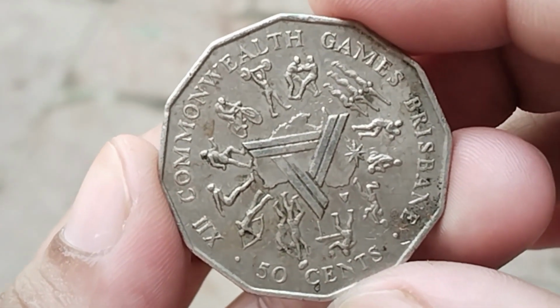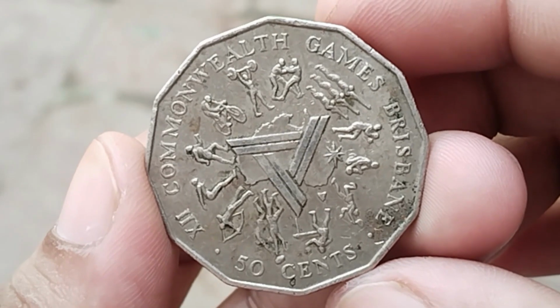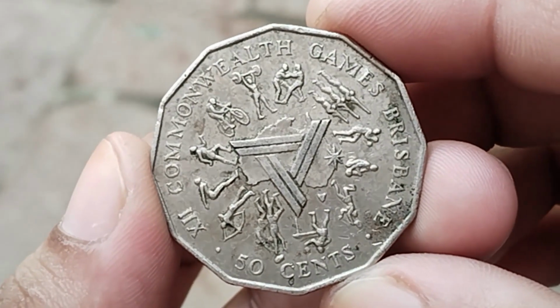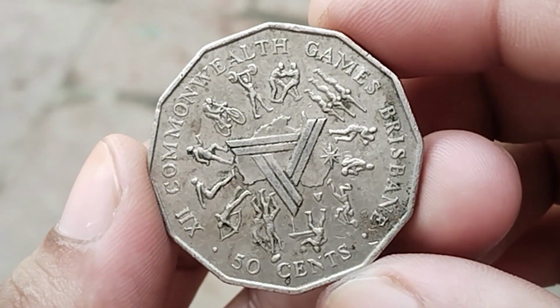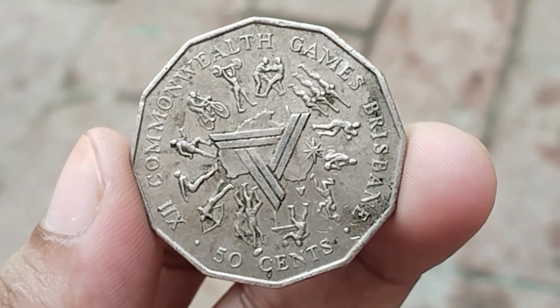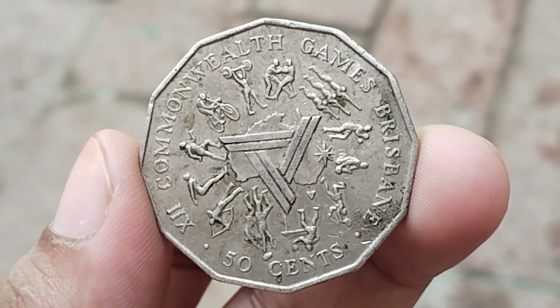The Australia 50-cent coin was introduced as a part of the country's decimal currency system in 1966, but the design of the 1982 50-cent coin is particularly noteworthy. What makes this coin stand out isn't just its size or design, but its rarity.